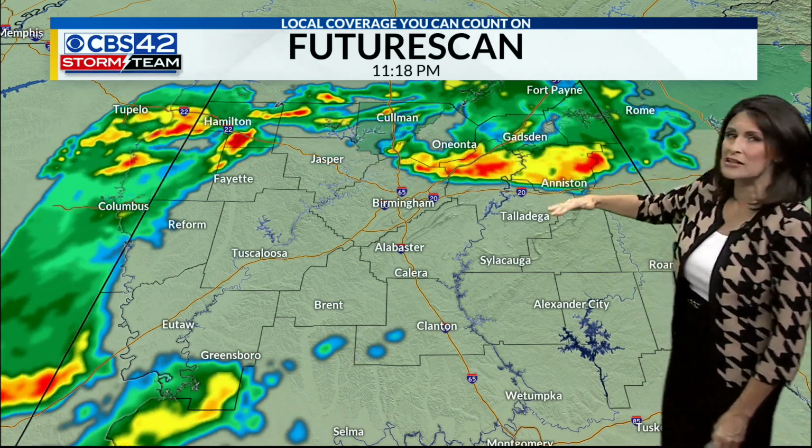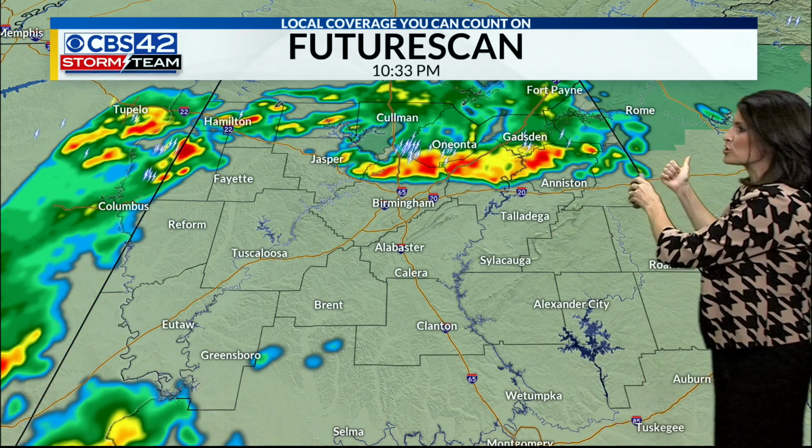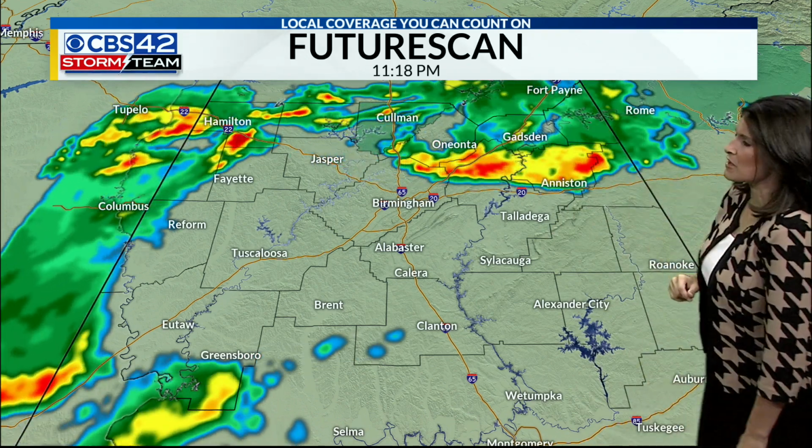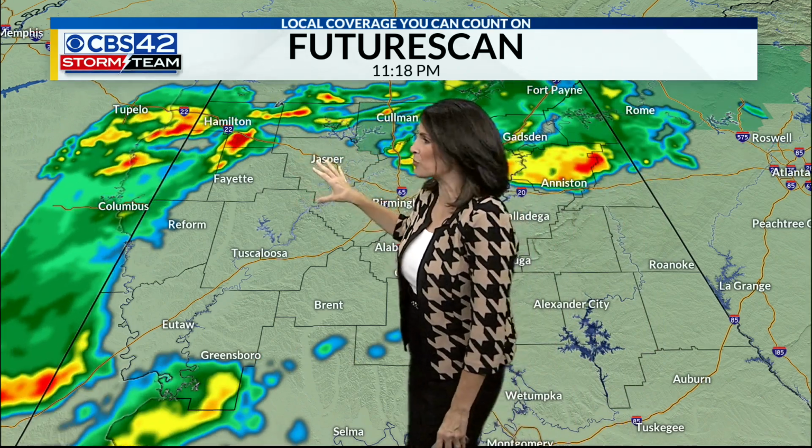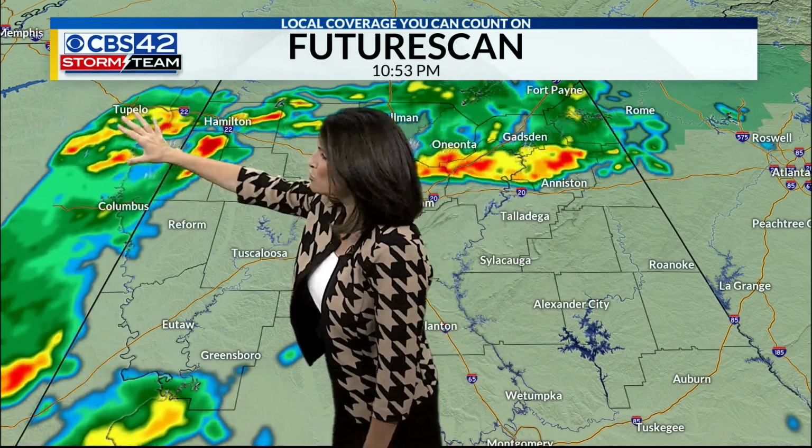It's not really moving south all that much as it's starting to move east. So Fort Payne, you're going to get some heavy rainfall next. Same with Heflin. We'll see a little gap in Jasper in about 30 minutes, but then another round of wet weather is moving out of Tupelo. So Hamilton, you'll be in for more rain closer to 11:15 tonight.